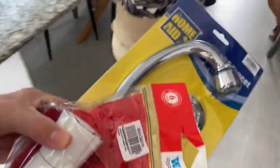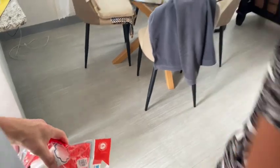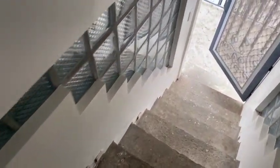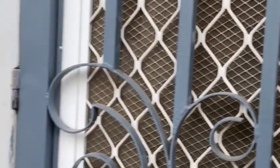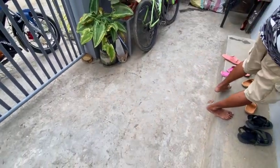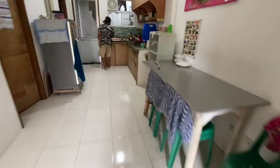All right, we'll just take this down. And maybe we'll just leave that there. Okay, this will fix the sink. Yeah, that's definitely leaking. So okay, we're gonna start in here.